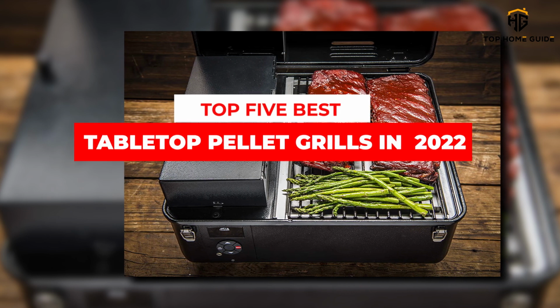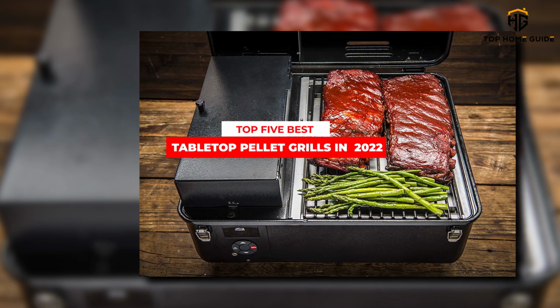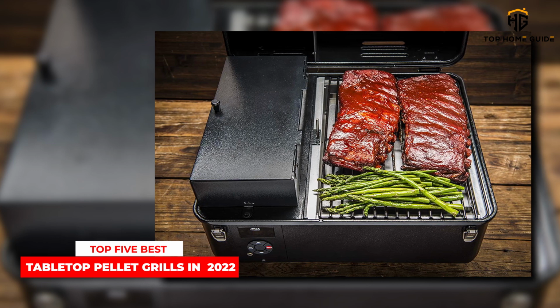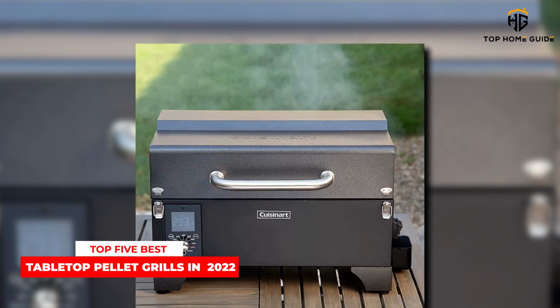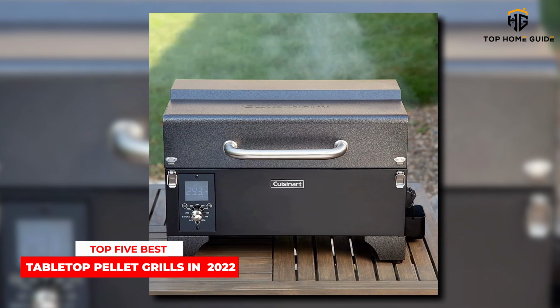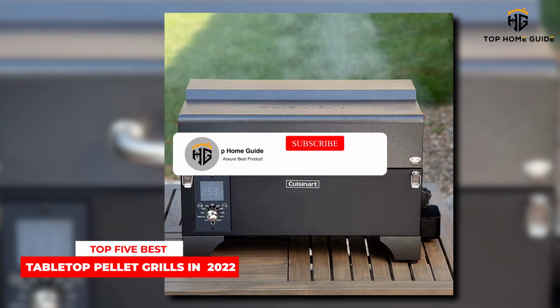If you love to barbecue but don't have a ton of space in your backyard for outdoor cooking, we've got great news. The list of the best tabletop pellet grills is here to make all your summer dreams come true. Get the smoky flavor and crispy texture that comes with smoking ribs or chicken on an open grill, without having to spend hours tending to it and cleaning up afterward.